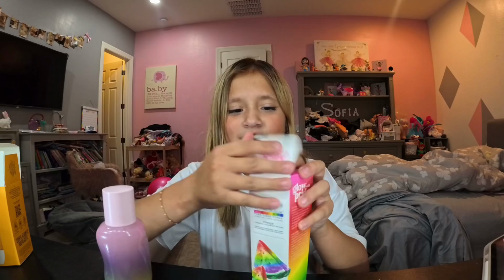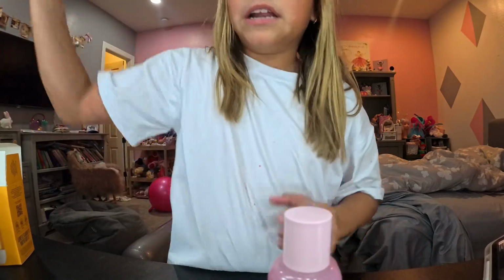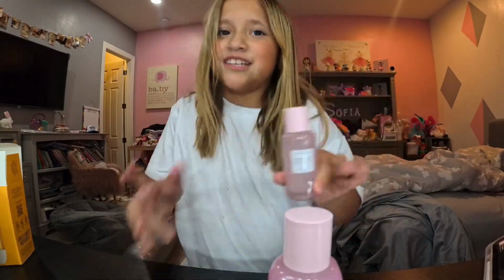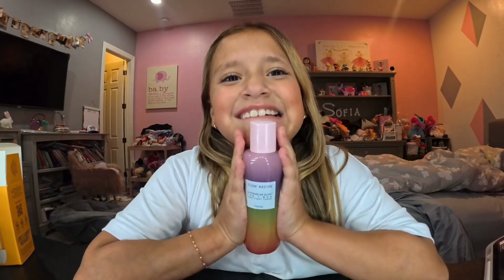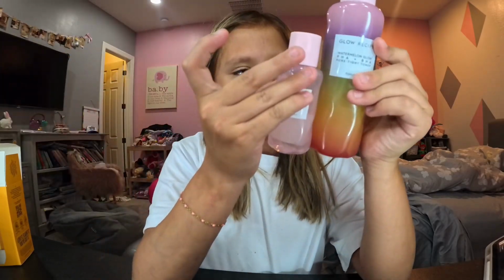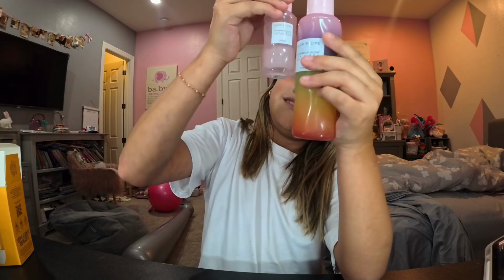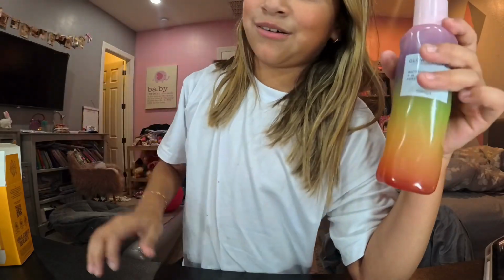So yeah, I was so excited about this. I don't know why I was so excited. It's because I have this small one, but I never knew it came in rainbow. I have the small one, it's good and it works really good. And then I found the big one, and now I'm so excited for this. It has way more product compared to this one. I get this much more product. That's almost one whole more Glow Recipe thing.